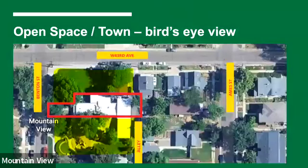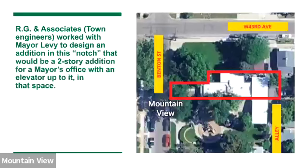And previously it was owned by Open Space, as is all the other land around it. And now we own that piece where the little free library is. If you look at this particular slide, you can see that now Town Hall encompasses that notch piece. And then on either side is land owned by Open Space. So that's that area in yellow there.